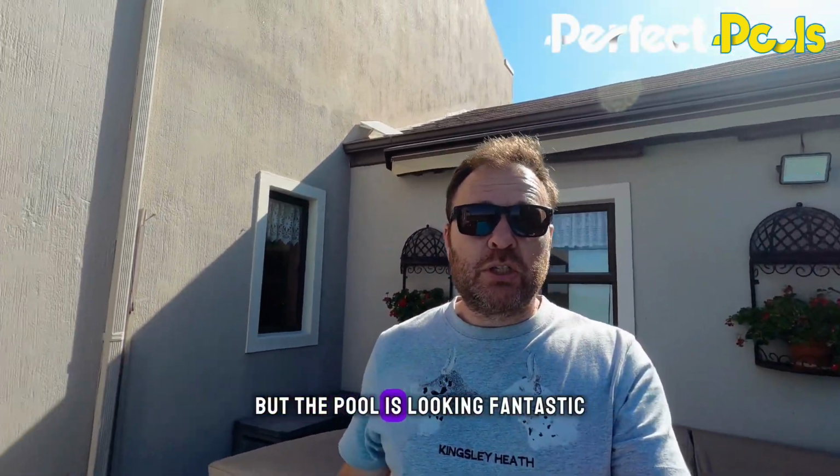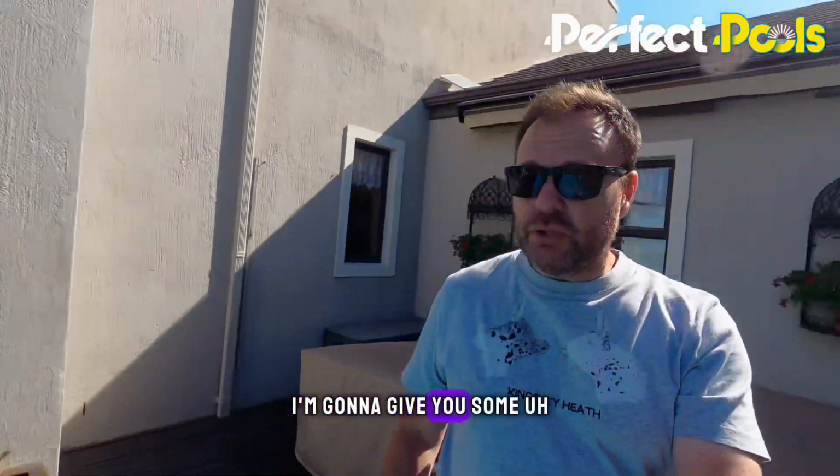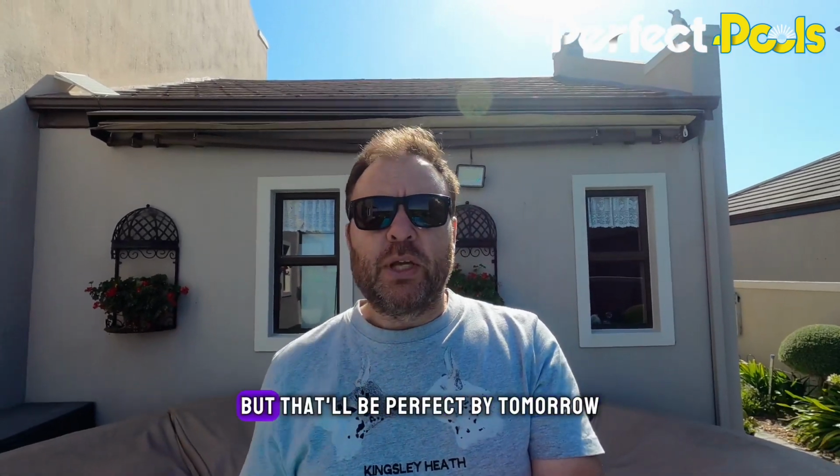But the pool is looking fantastic. Hope you can see it. I'm going to give you some close-ups quickly, and then you can look for yourself. Excuse the water color, it's a bit cloudy. We just put water in, and yesterday we put some chlorine and water chemicals in there, so the pool's a bit cloudy, but that'll be perfect by tomorrow when the water's run at least 24 hours.